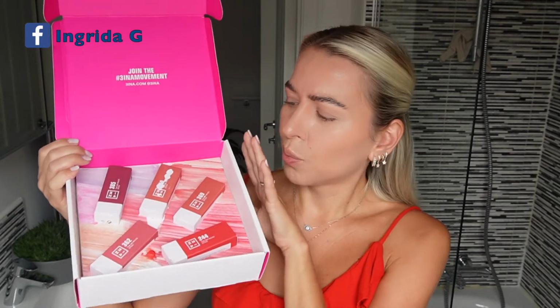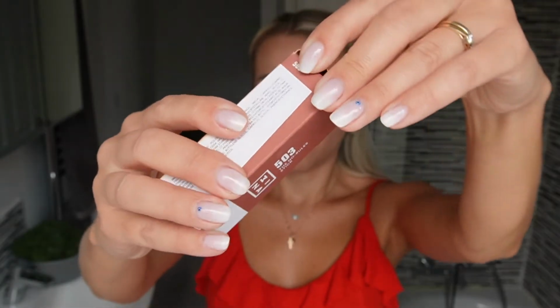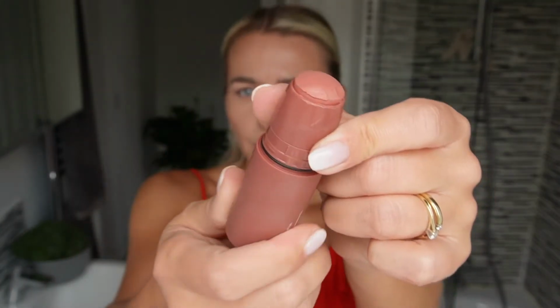These new goodies, let's open up and do all the swatches and see which shade is gonna match me the most today. It says it's a no-rules stick, so we're gonna use it for a blush, for the eyeshadow, and for lips. Let's do that. I'm just gonna quickly swatch, for those who haven't seen the 503 one, just how it looks, and then we can check all the rest. 503, already used this, so this is not brand new. I'm sure I showed this as well.